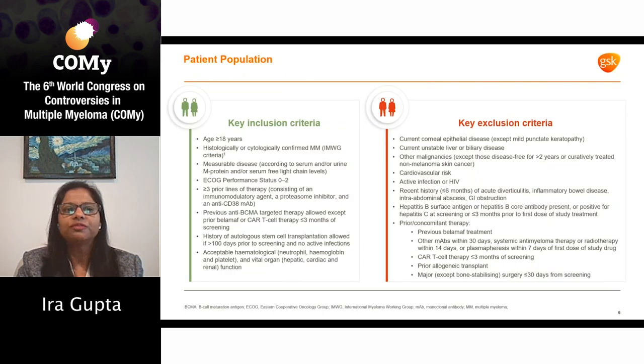Here we have a list of key eligibility criteria for DREAM 5. Of note, patients will be required to have at least three prior lines of therapy consisting of an immunomodulatory agent, a proteasome inhibitor, and an anti-CD38 monoclonal antibody. Patients with current corneal epithelial disease were excluded, as were patients who had previous treatment with belamaf or prior allogeneic transplant.